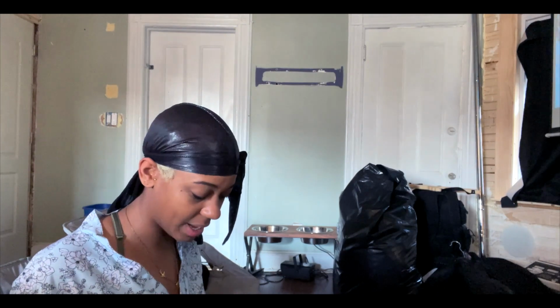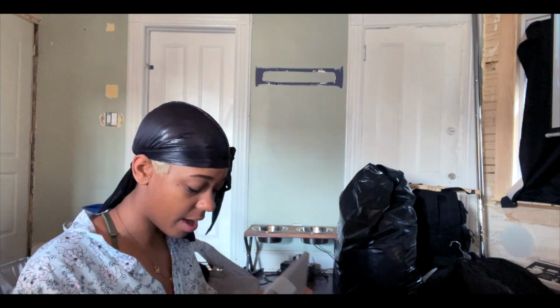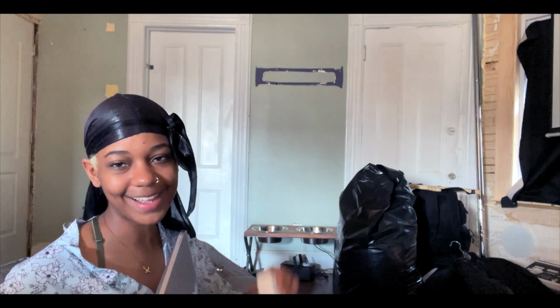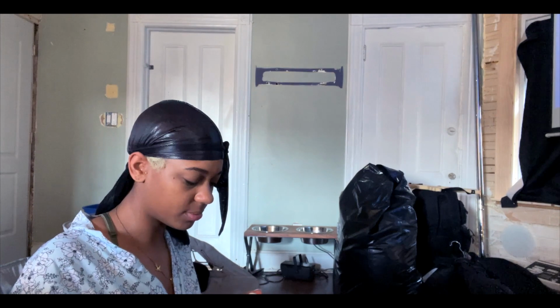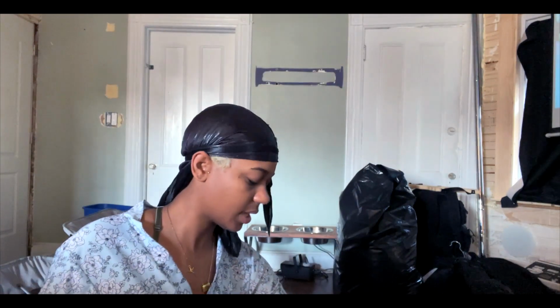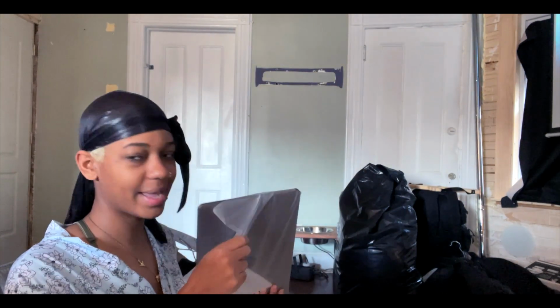So you have to buy one. They're $25, okay? I did not buy one. I used my old charger. But as of now, I have a box. So your girl is not gonna go buy another one. And I can charge my phone on my laptop too. This is the new outlet for the phones and computers.